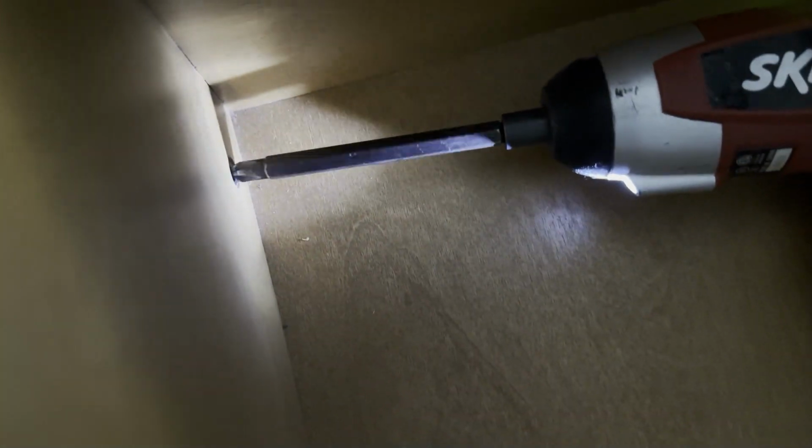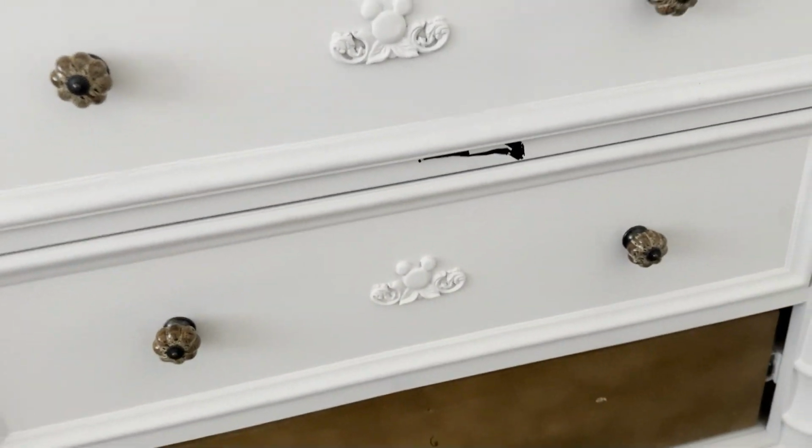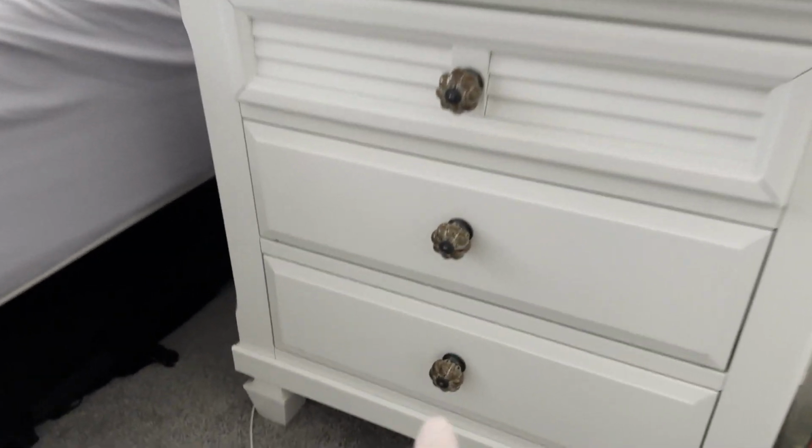To mount the drawer faces, I matched the numbers I wrote when I took the drawers apart. Cha-ching! I inserted the screws through the drawer and aligned them with the holes on the back of the drawer face. Insert the rest of the screws and tighten. And voila! I even replaced the knobs on my nightstand to match.